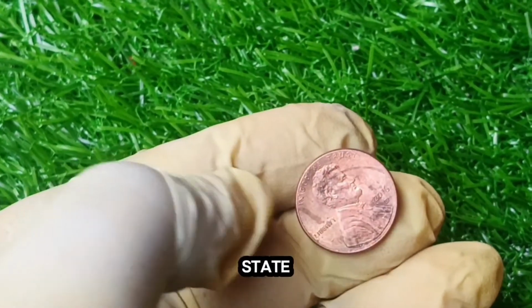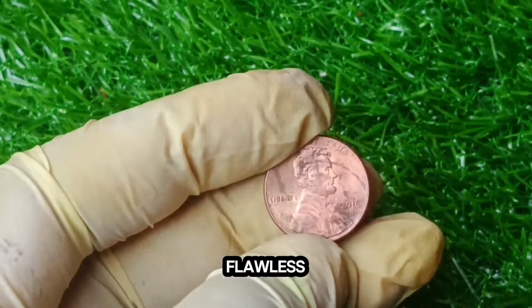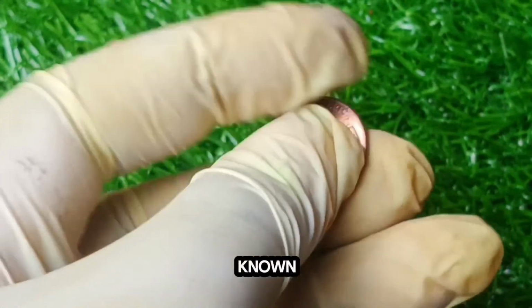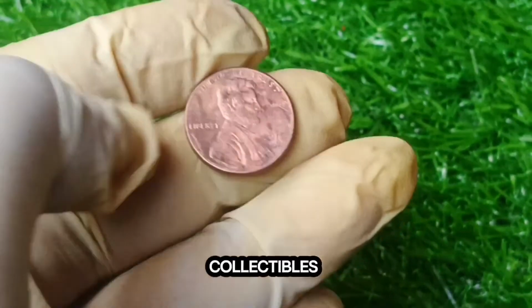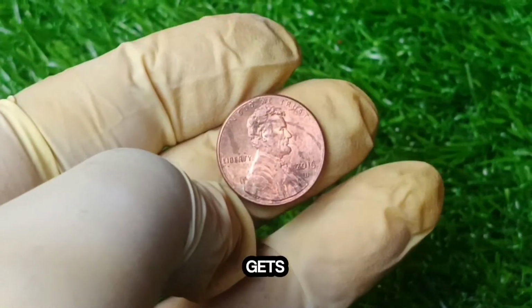Graded as Mint State 69 by PCGS, this penny is nearly flawless, making it highly desirable to collectors. There is only one known example of this coin, making it a true rarity in the world of numismatics. When it comes to rare collectibles, scarcity drives value, and this penny is as scarce as it gets.